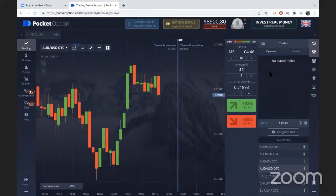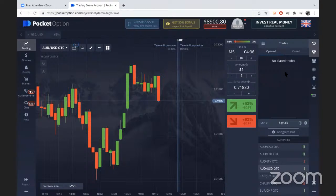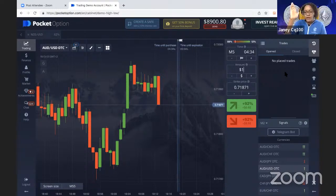Okay. Here's where you put your money. When you watch your videos during this weekend, you're going to notice that we're telling you to only take 2% of your entire account per trade. So if you have $500, how much money are you doing? $10, right? Do not go over that.